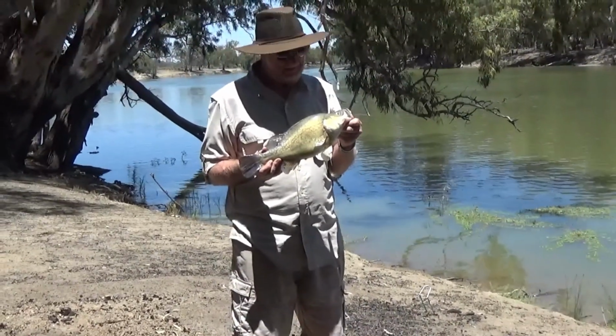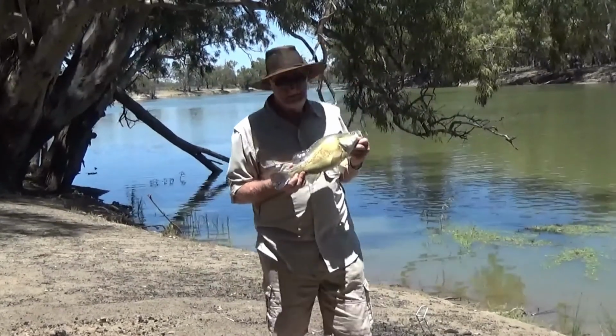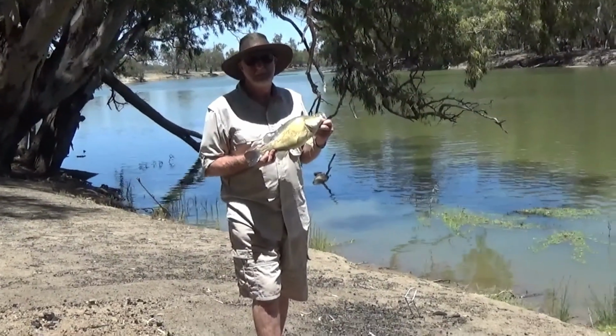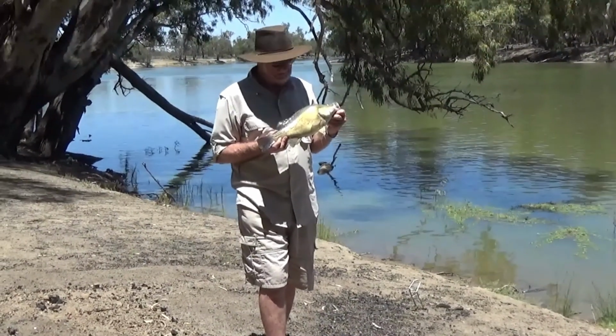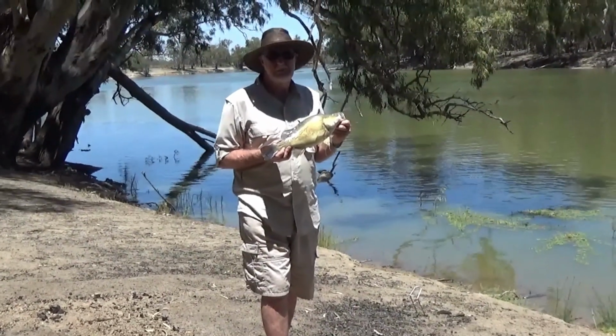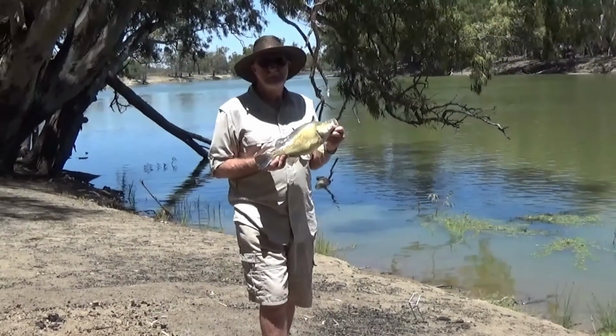We've come down just past Lock 9 on the Murray. Now, it paid to shift. We had no bites where we were before, but Fred's caught a nice size yellow belly down here, and we just had another one of the rods go off, so we'll be keeping that one. It's a good one.